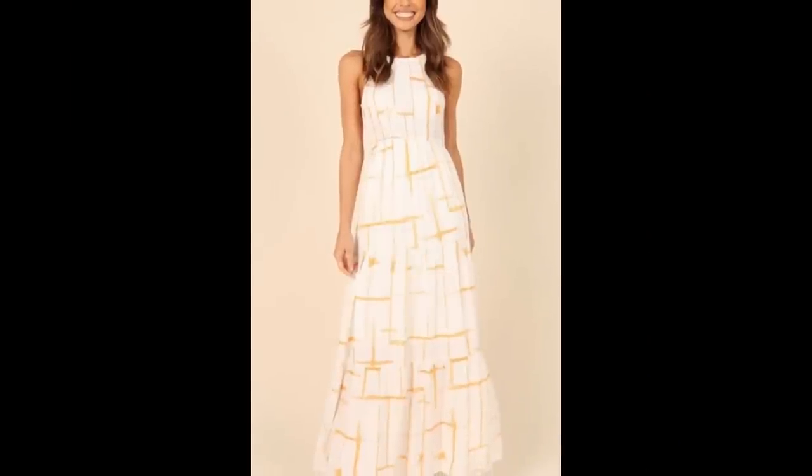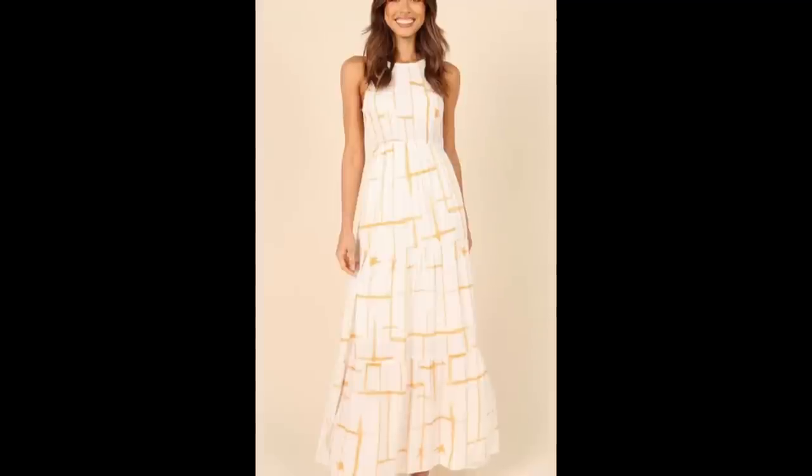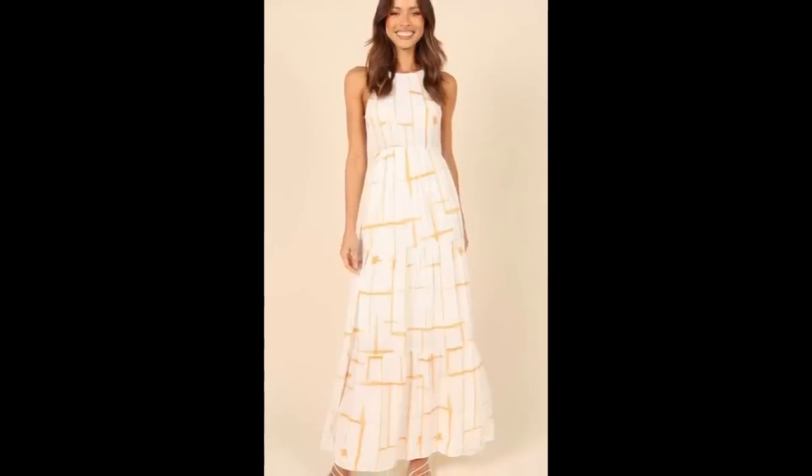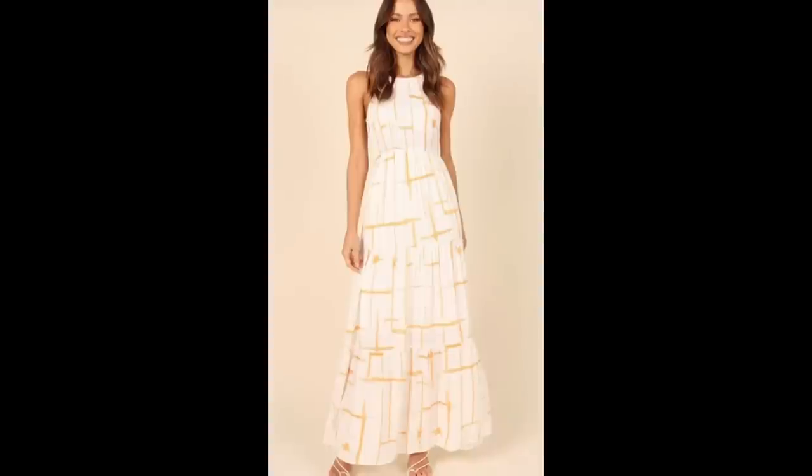So the next dress on the list is called the Eliza dress, and it says it's in yellow, but it's a really, really soft mustard dress. And I saw this and I just thought, this is so pretty. It just looks so comfortable. It looks like a perfect spring or perfect summer dress.